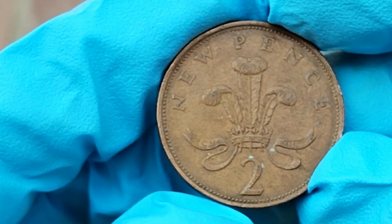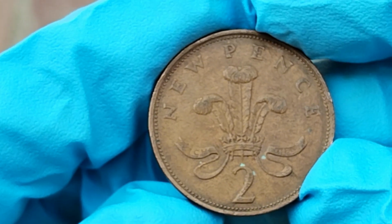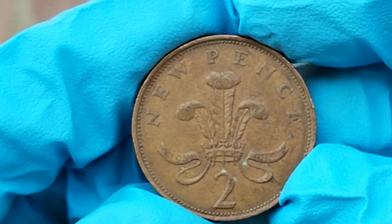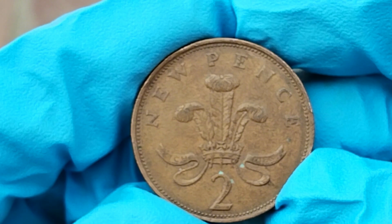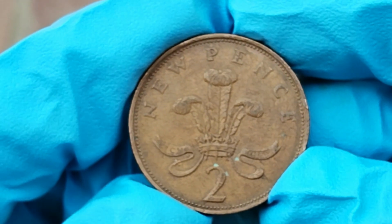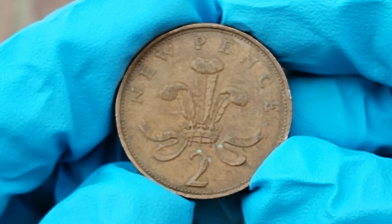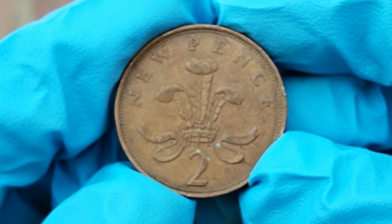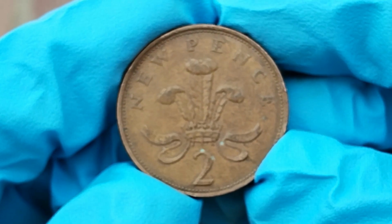Before we get into its market value, let's talk a bit about the history of the 2 new pence coin. Issued in 1978, this coin was part of the United Kingdom's decimalization process, which began in 1971. The 2 new pence was introduced to replace the old pre-decimal coins and was part of the new series designed to modernize Britain's currency system.